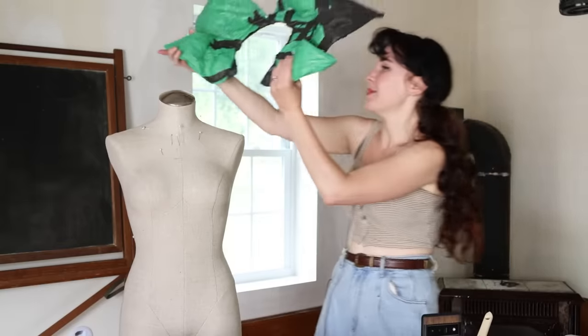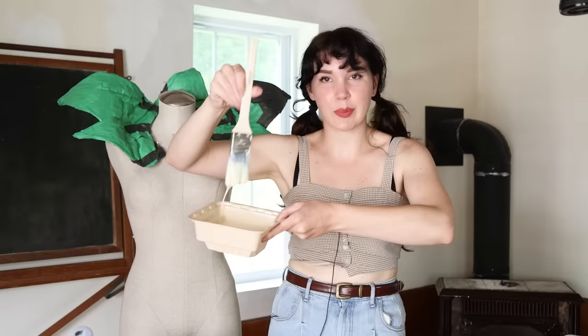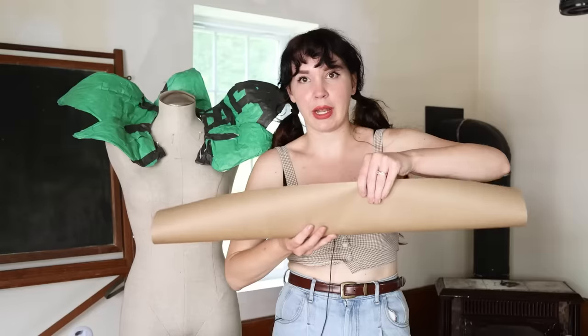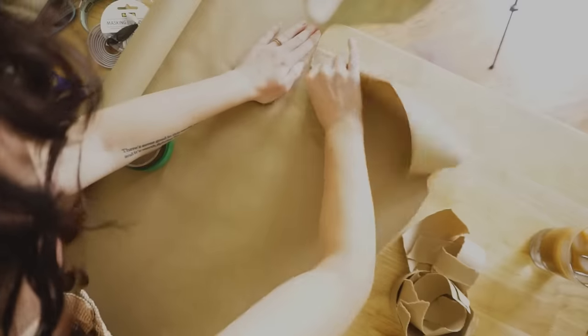Now that we have the shape pretty much figured out, I have a little thing of wood glue here, a little bit diluted with water, as per Johnny's instructions, of course. Brown craft paper. I do need to tear into strips. And because that's not fun content, time lapse time.